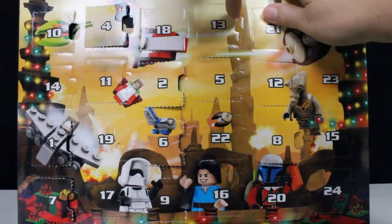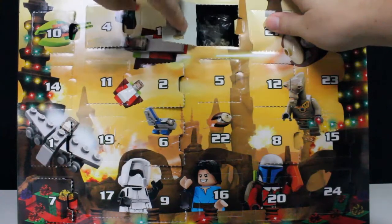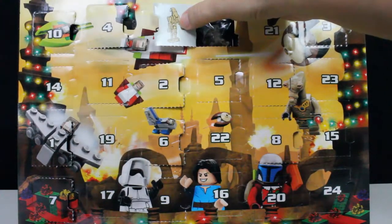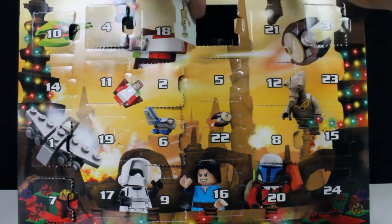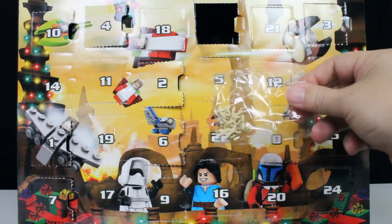Okay, so Day 13 all the way up here at the top. Let's open it up. As always, the directions for your builds are on the inside flap. Here's our pack, and I'll go ahead and put it together, and then we'll take a look at it.